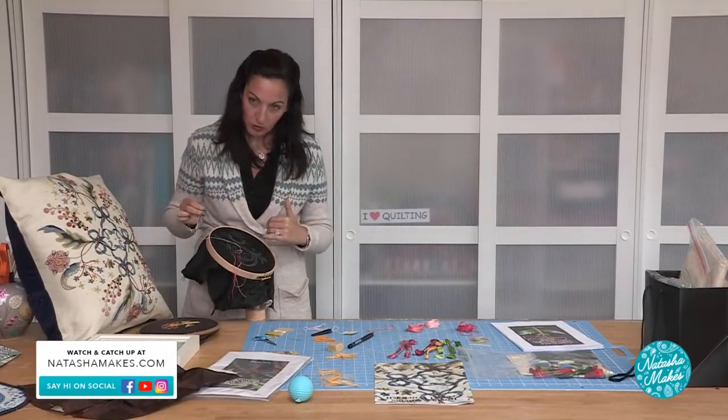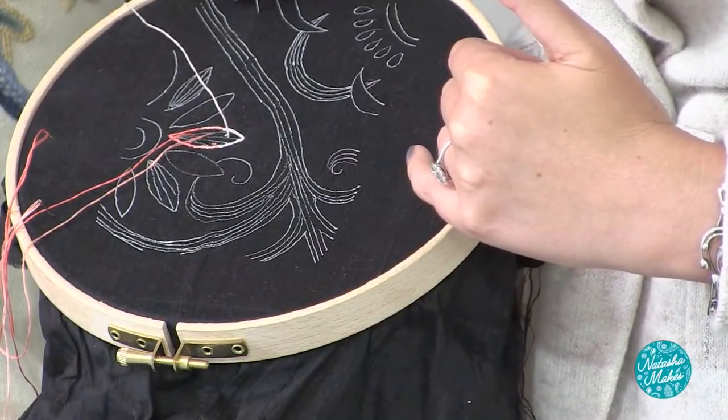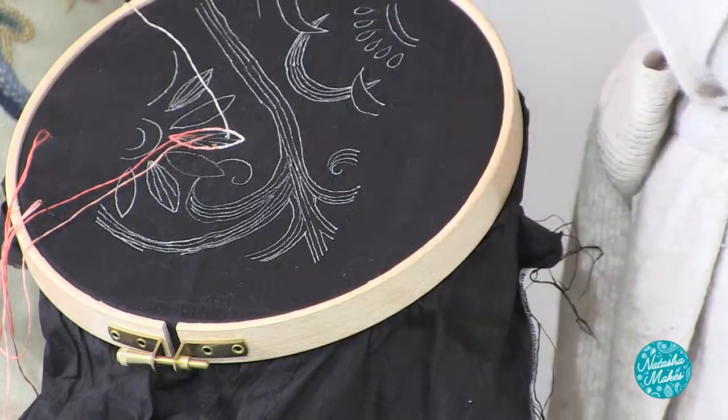Right. So you can already see it actually. I mean, I can. Now let's make it so that everyone can. No, everybody. Welcome to the wonderful world of stitching.